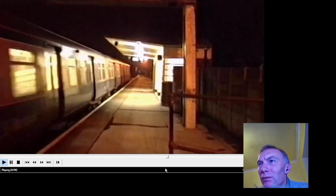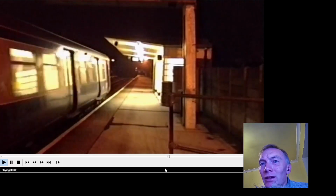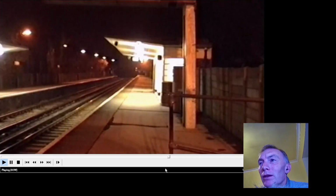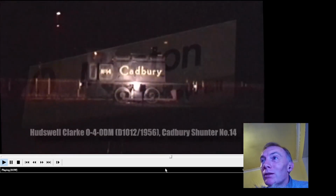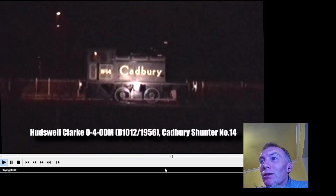Is this Leasowe or is this now? It's hard to tell. Well, he's not stopping. Must be a through train or going back to the depot or something. Moreton. There we go. They look pretty similar even today, don't they? Oh, look at that. There's the old Cadbury train.